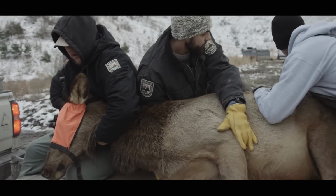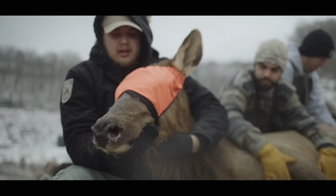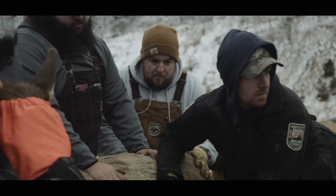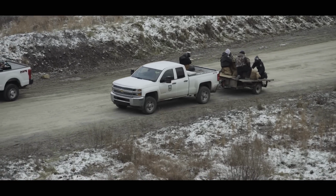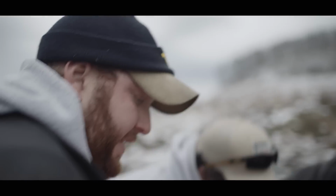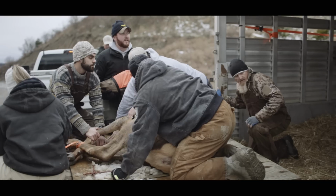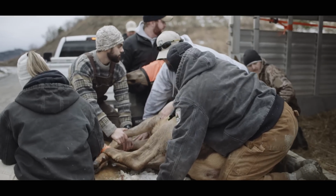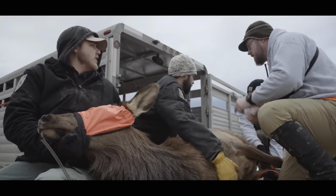Try and get that other big cow or one of the calves. All right, this animal's going to go to McCreary County. The stock trailer, located away from the noise of the drop zone, will be used to hold elk, as well as transport. You're in charge of the head. Ultimately, her head needs to be up in that corner.